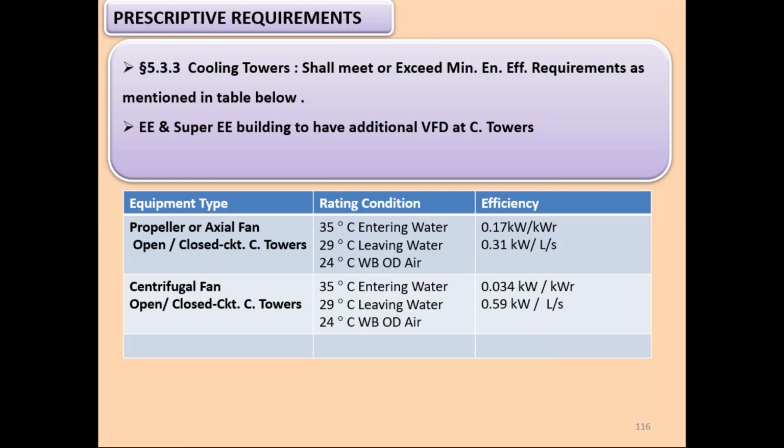Cooling tower efficiency you will also find in ECBC Plus and Super Efficiency buildings. It will have VFD on cooling tower fans as well. And for propeller and axial flow fans, you will have efficiency of 0.17 kilowatt per kilowatt of refrigeration, or 0.31 kilowatt per liter per second of airflow. And if you have a higher capacity centrifugal fan, then the numbers would be 0.34 kilowatt per kilowatt refrigeration and 0.59 kilowatt per liter per second.